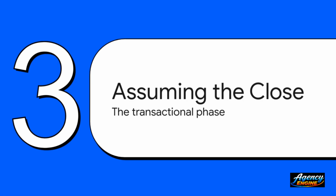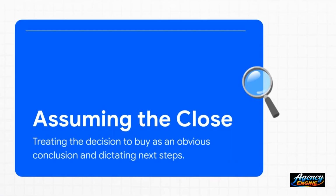Which brings us to Section 3, assuming the close, entering the transactional phase. Assuming the close basically means treating the decision to buy as an obvious foregone conclusion, casually dictating the next steps instead of actually asking for the business. Instead of asking, "Would you like to buy?" the blueprint dictates using phrases like, "We'll just do this," "We'll build the Google page," acting as if the partnership is already in motion. There's no grand finale, no dramatic pause where the prospect has to say, "Yes, I will purchase your product."